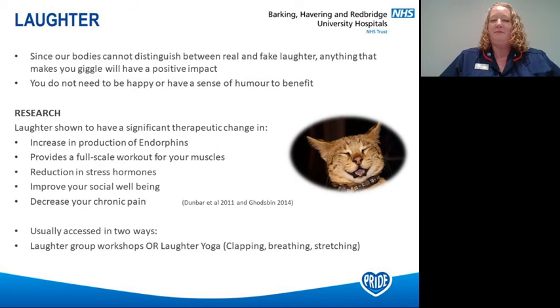Now, laughter therapy can usually be accessed in two ways, either via laughter group workshops or laughter yoga, which can involve clapping, breathing or stretching.